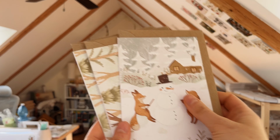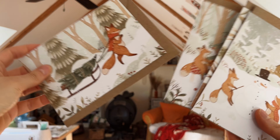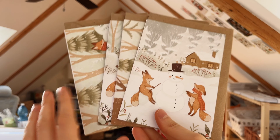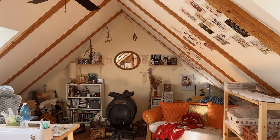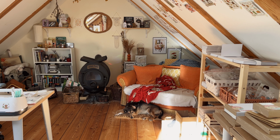And then of course I also have last year's Christmas cards available again, which were, yeah, a bestseller, and I really, really love them. So we have an outdoor theme and then this indoor theme from 2023.